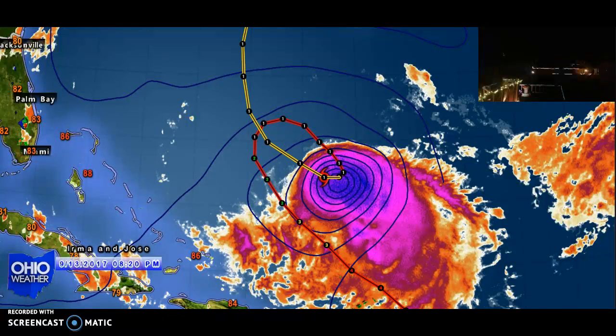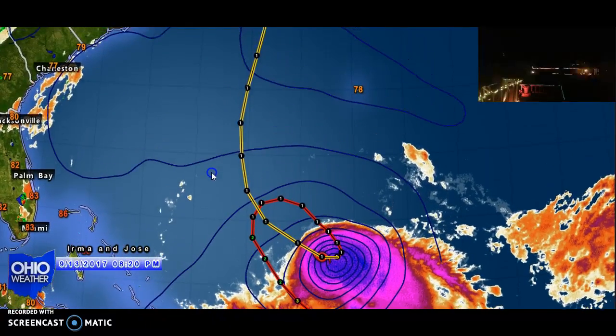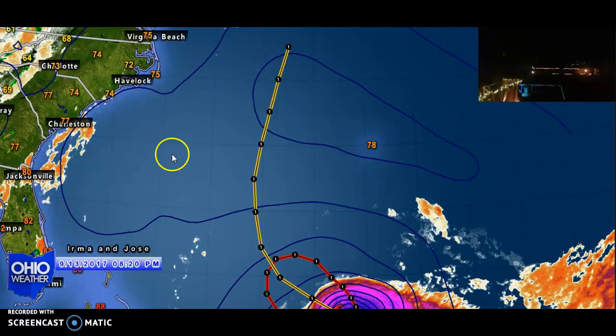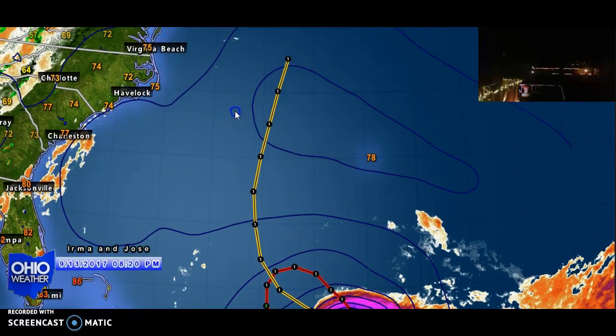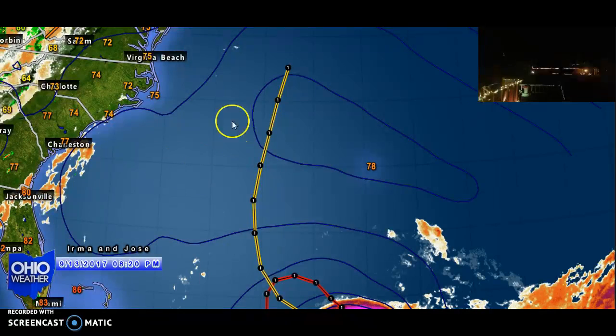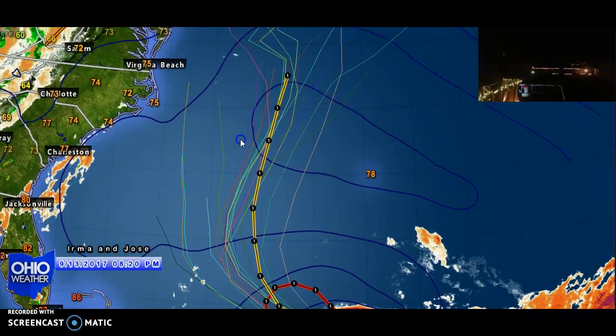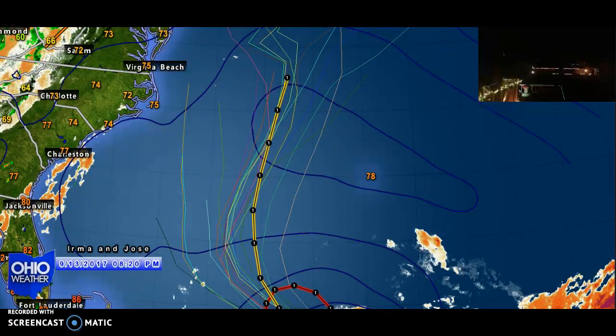Here's what the National Hurricane Center is looking at as far as the official forecast is concerned. And we're going between Bermuda and the United States, northeastward. Doesn't look like it's anywhere close to the eastern coast. So let's take a look at the spaghetti models. Oh, wait a minute. Nope, I don't see it anywhere near the eastern coast there either.